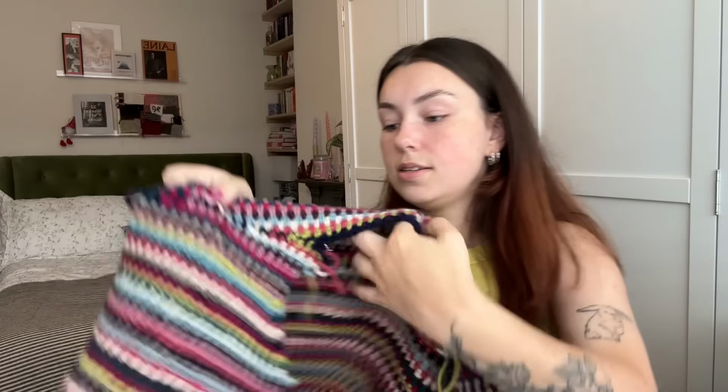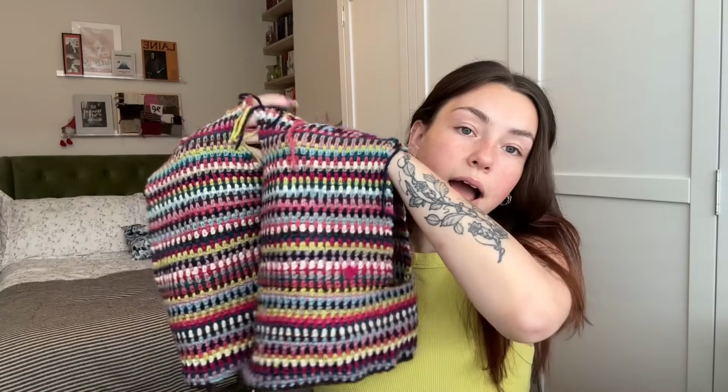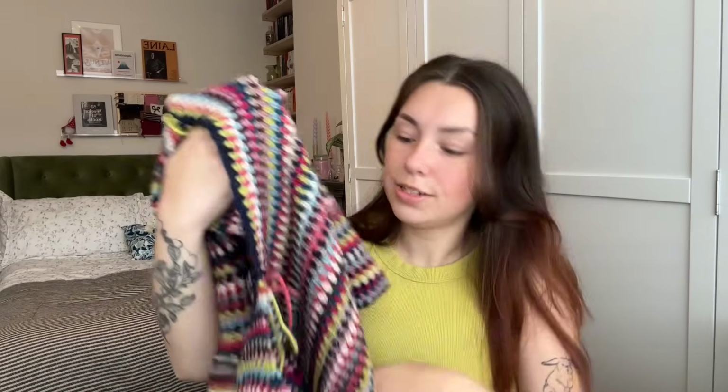I am hoping to write a pattern for this, and the intention is just to be able to use up loads of DK weight scraps to make, I think, quite a unique project. So let me show you. I actually do have a ball attached, which I forgot. So this stitch is called a crochet moss or linen stitch. I think it truthfully goes by both names, so that's why I'm kind of calling it both. But this is where I'm at currently. Actually, tell a lie, this is the inside, so let me just flip that back round.